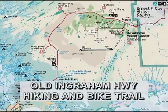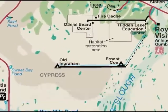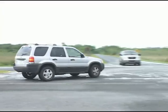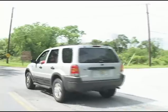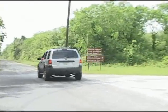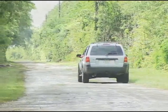However, the Old Ingram Highway is a great summer alternative and has year-round access. To get there from the main park entrance, turn left at Royal Palm Road and a right at the first street. When the road forks, be sure to follow the dirt road to the Old Ingram Highway. Again, be sure not to block the gate with your car.